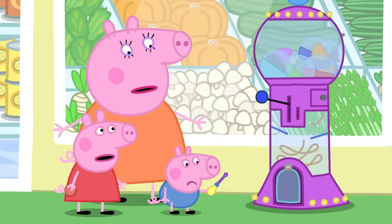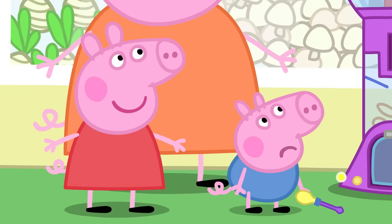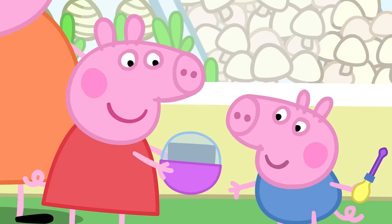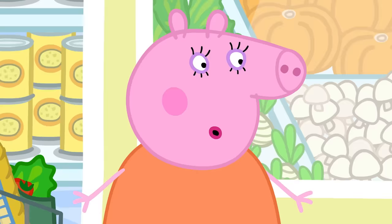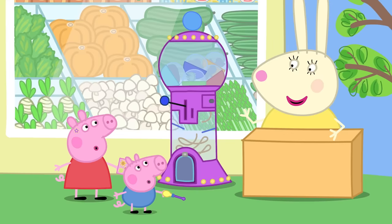Dinosaur! Don't worry, George. I'll try to get the dinosaur too. Now, Peppa's token makes the machine light up and a different ball rolls all the way down to the bottom. Oh. Peppa hasn't got the dinosaur, but she has got some very nice stickers. Dinosaur! What lovely toys you got. But look, our ice cream is starting to melt. So close. I have a feeling the dinosaur will come out next time.